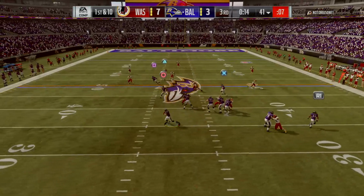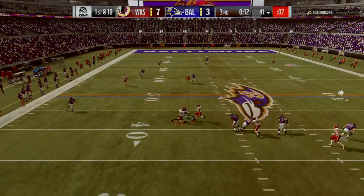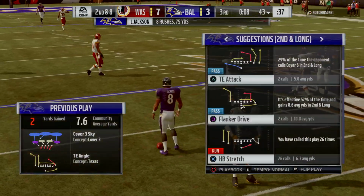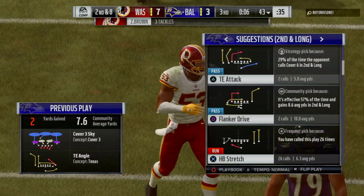Now Jackson on 1st down. Forced out to his left, gets up to the 43-yard line. I tried to stop him. They give him a couple yards on the scramble. It's 2nd down.